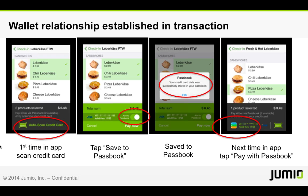So here's a sample transaction. It just happens to be an online pizza delivery shop. So we've ordered our Leberkäse, which, by the way, is Austrian fast food, and we're going to choose to auto scan the credit card. But at the point at which the card details have been captured, we're going to choose to save those details to Passbook. We then get told the data has been saved and successfully encrypted in Passbook. And then, of course, when the customer comes back the next time, they don't have to type, they don't have to scan.